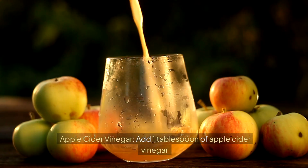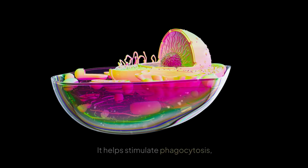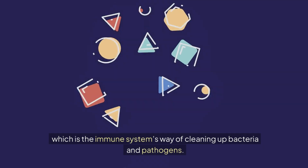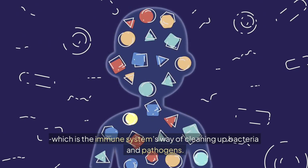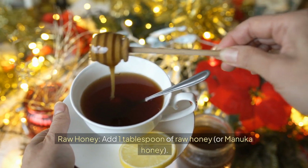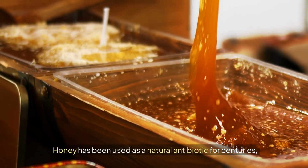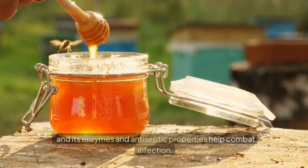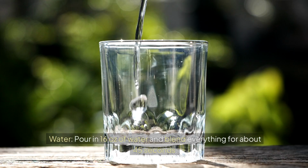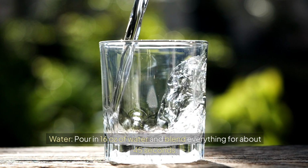Apple cider vinegar. Add 1 tablespoon of apple cider vinegar. It helps stimulate phagocytosis, which is the immune system's way of cleaning up bacteria and pathogens. Raw honey. Add 1 tablespoon of raw honey, or manuka honey. Honey has been used as a natural antibiotic for centuries, and its enzymes and antiseptic properties help combat infection. Water. Pour in 16 oz of water and blend everything for about 45 seconds.